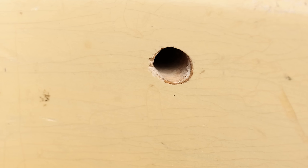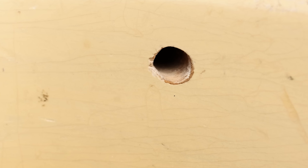Holes drilled in vintage guitars are not a new thing. We see them all the time. They're most often the artifact of some unfortunate aftermarket modification, but we have pretty good reason to believe that this particular hole was drilled at the factory, and I'll show you why.